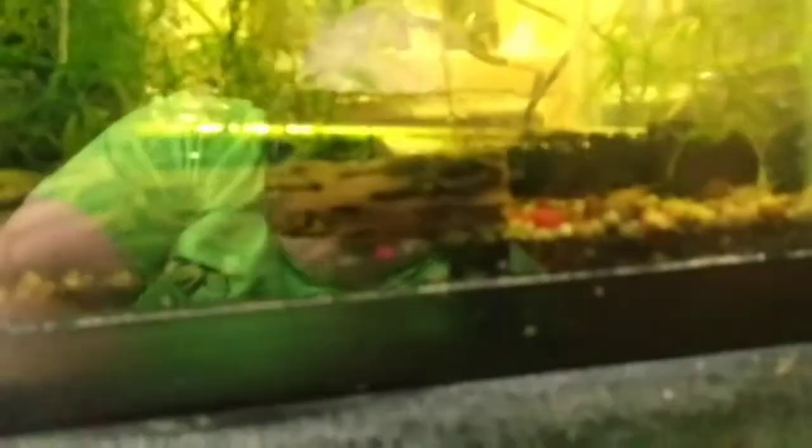I don't do much to this tank. I haven't even gravel vacuumed this in like a year, or at least somewhere between 6 months and a year. There's a big cherry red shrimp that just swam by. Sorry, it's kind of dark. Sorry for the light.